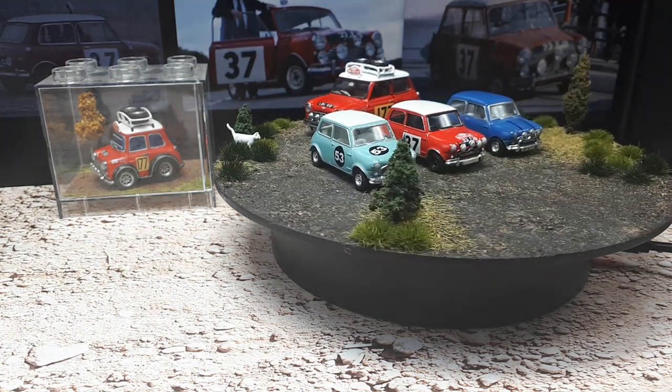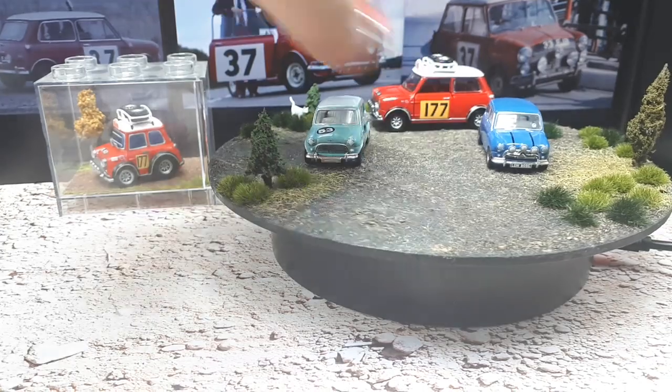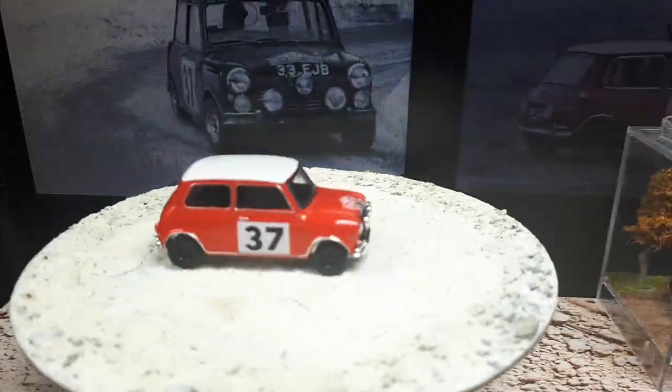So, alright, well, I don't get to bring out the snow coaster all too often, but today's the day to do it.